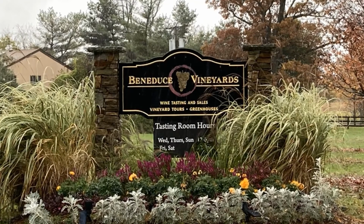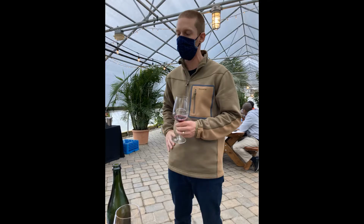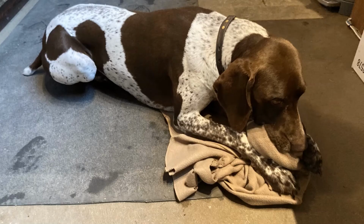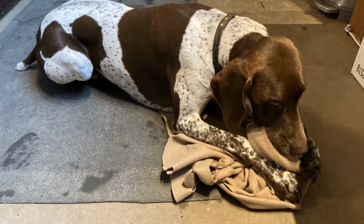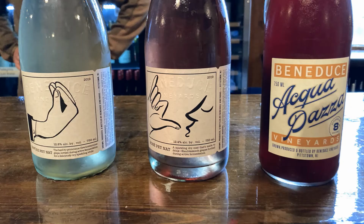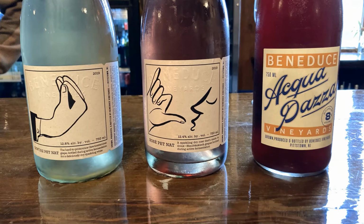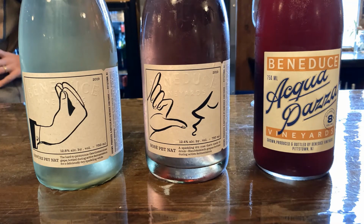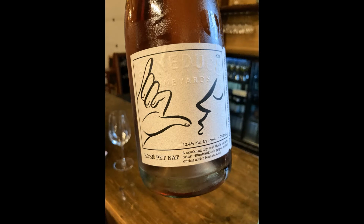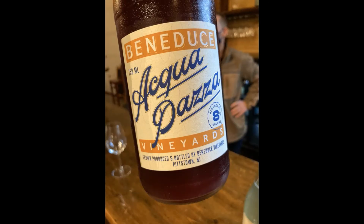In central New Jersey, there's Beneduce Vineyards, and who better than Mike Beneduce and his pup Louie to make Petnats. They are doing a tremendous job. Mike makes 3 different Petnats. One is the Gewurz Petnat, then he makes a Rosé Petnat, and then he's got the Aquapasa. I can't tell you which one I like the best. They were all absolutely tremendous. These are really great, well-made Petnats. You got to go over to Beneduce, I'm telling you now.